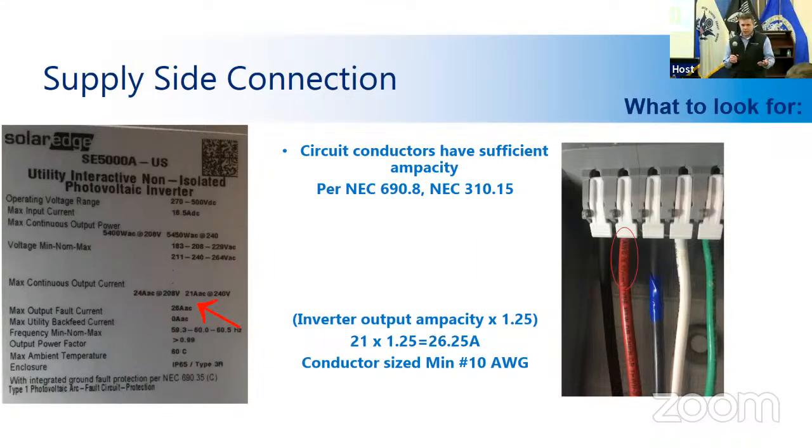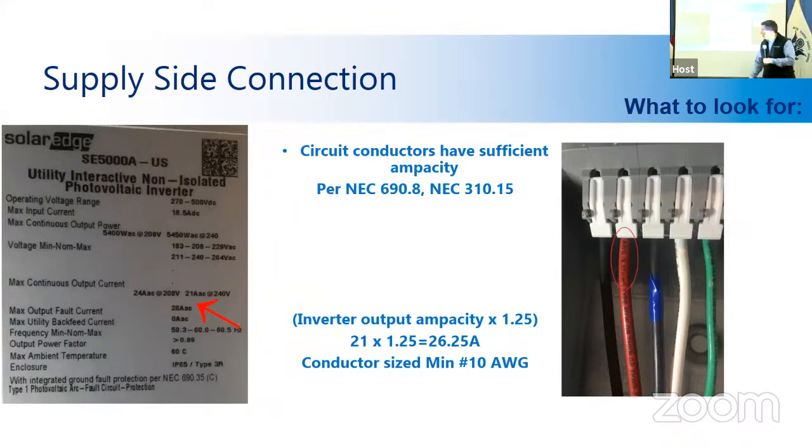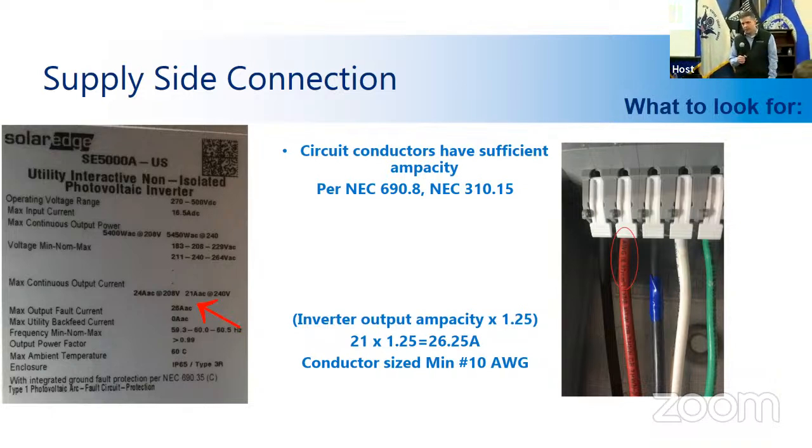You have to ensure that the connectors again are sized appropriately. To do this, you look at the inverter nameplate, you look at the max continuous inverter output current. Over here, for here it says 21 amps, sorry. So you would multiply that by 1.25, just like with the load side connection. Make sure that your conductors are sized to carry the current that's coming from the inverter.